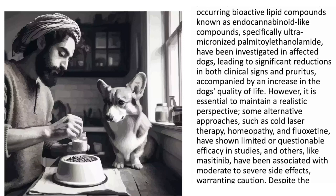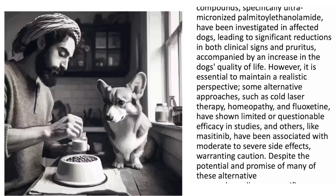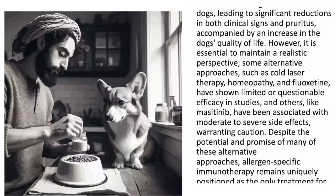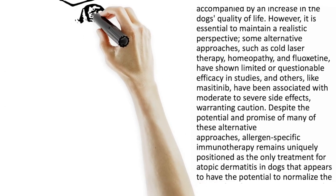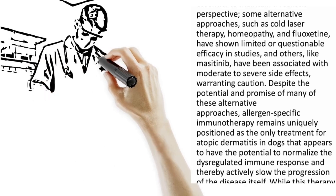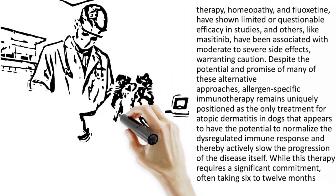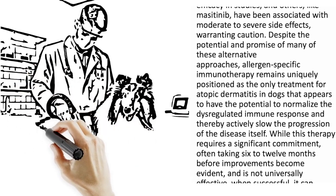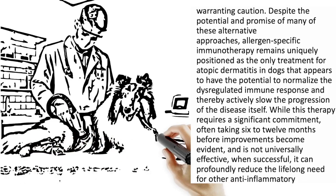Even naturally occurring bioactive lipid compounds known as endocannabinoid-like compounds, specifically ultramicronized palmitoylethanolamide, have been investigated in affected dogs, leading to significant reductions in both clinical signs and pruritus, accompanied by an increase in the dog's quality of life. However, it is essential to maintain a realistic perspective. Some alternative approaches, such as cold laser therapy, homeopathy, and fluoxetine, have shown limited or questionable efficacy in studies, and others, like mazatinib, have been associated with moderate to severe side effects, warranting caution.